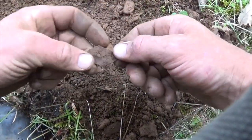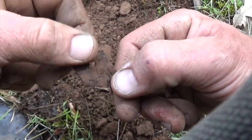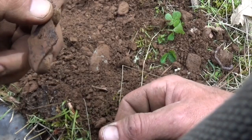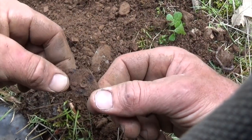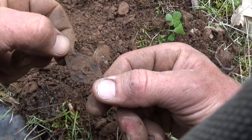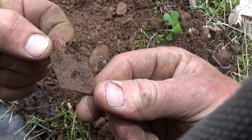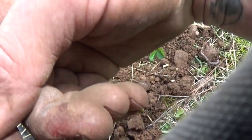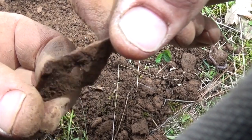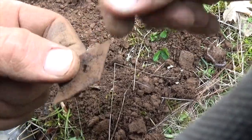Okay, there's my next little piece. Don't know what it was. Man, this site goes from really old and really cool to super junky really fast. I don't know what's going on with it. That looks like it was punched through with a nail. It's pushed out on one side. And if you look close, looks like it was a square nail. See what I'm saying? Okay, so who knows?